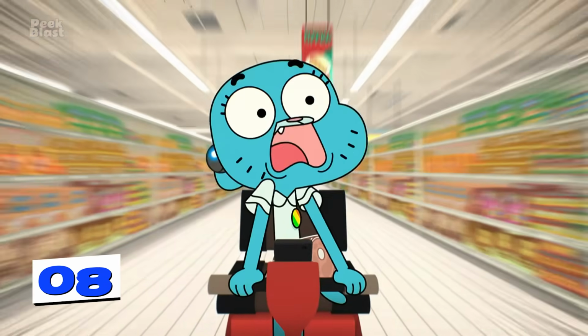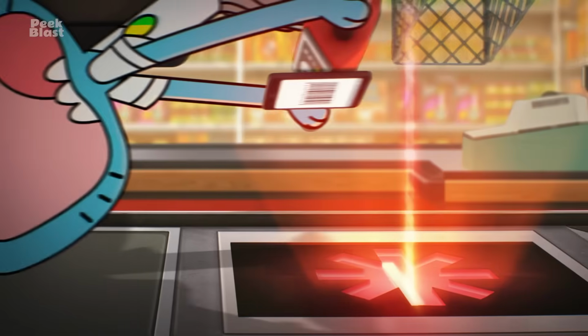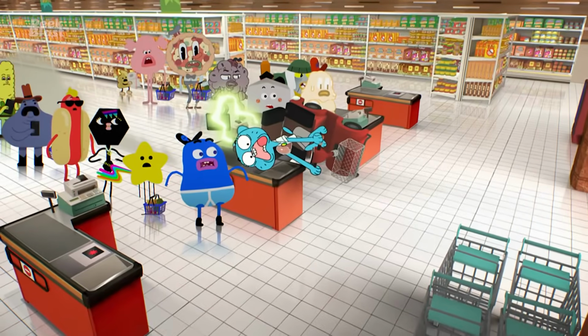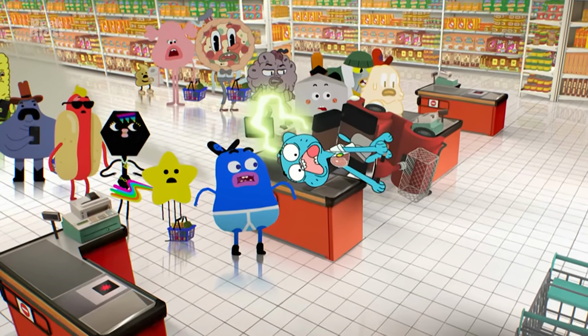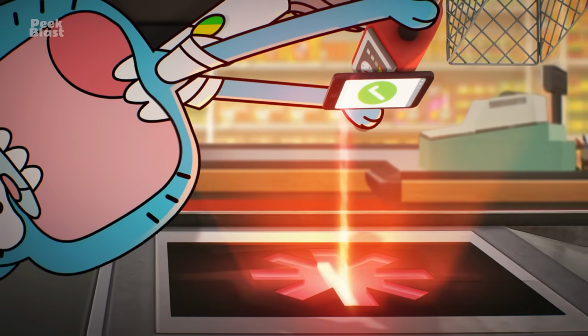Okay, let's just assume the lines and registers switched places in 3 seconds. After all, we're talking about the amazing world of Gumball and almost nothing makes sense there. But there's another thing we can't just ignore. When we see the line and the register, we notice that in Larry's register line, there's no one with blue skin. However, when Nicole makes her move, who's suddenly at Larry's register? That's right, the random blue guy whose name I don't even know.